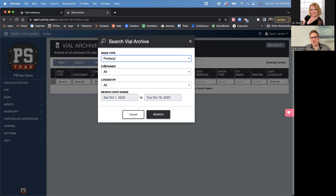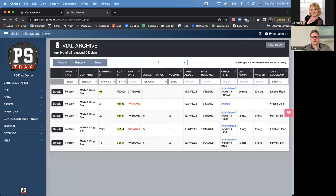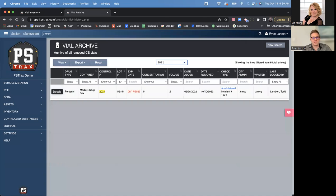But let's just say we want to find a particular fentanyl that was administered. We can pull that up and you can see here's all of the vials that were administered or expired. And you can obviously filter for a particular one. So let's say I want to look at control number 2021. We can pull that up really quick and then look at the details and see that history just like I showed you. So that's the vial list page.